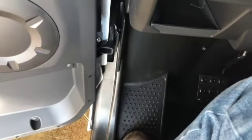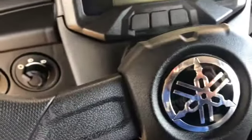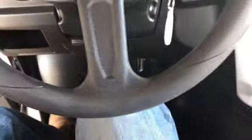As far as legroom, definitely not as much legroom as a General. Just can't really see without the door open, but you know, that's it. It's not super comfy. I'm trying to find the seat slider. It's all the way back right there.